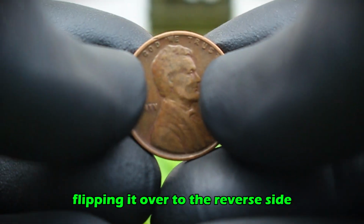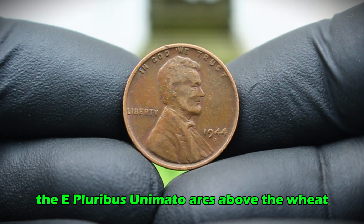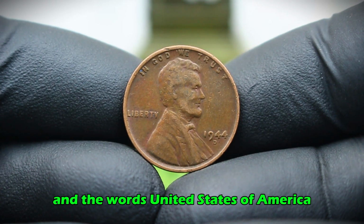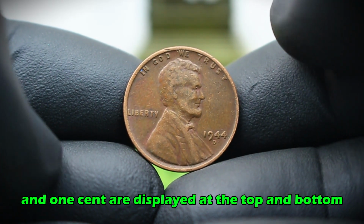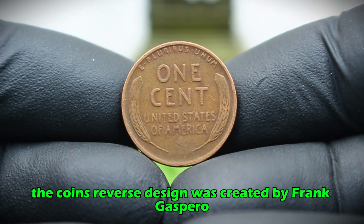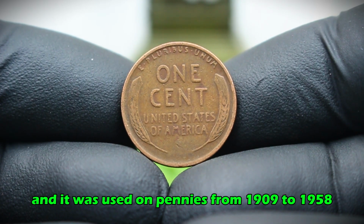Flipping it over to the reverse side, we see the iconic wheat stalks design. The E Pluribus Unum motto arcs above the wheat, and the words United States of America and 1 cent are displayed at the top and bottom. The coin's reverse design was created by Frank Gasparro, and it was used on pennies from 1909 to 1958.